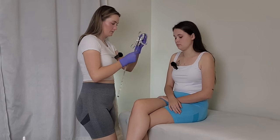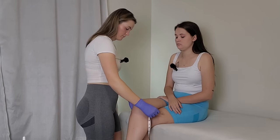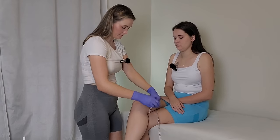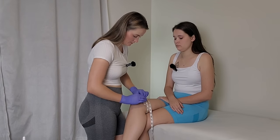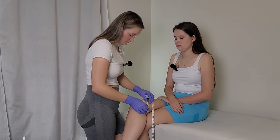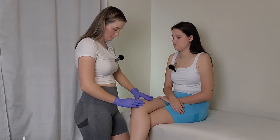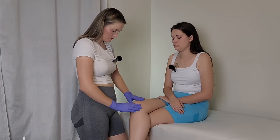Let me go ahead and measure this. Good. Actually, I'll do the other side. Thank you for doing that. Good. So just over 16 on this side as well. So that means that it's not swollen. And I don't see any bruising or anything like that on either side.